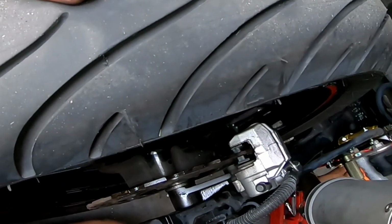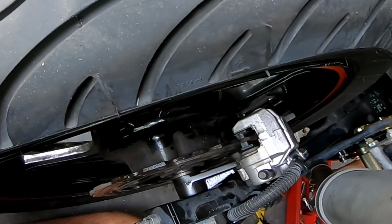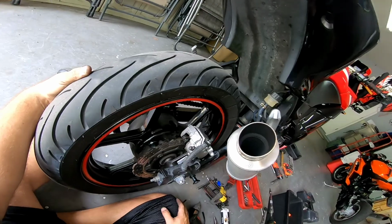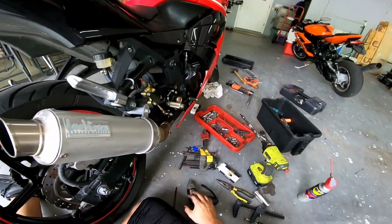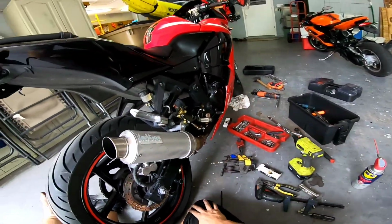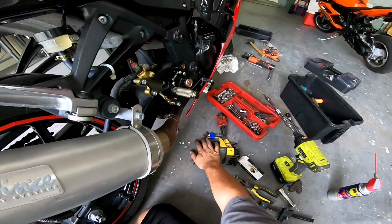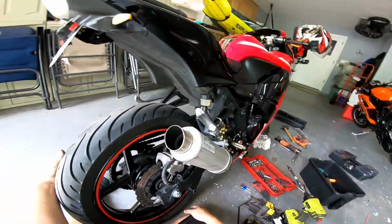There we go. Oh, ladies and gentlemen, we might actually have rear brakes. How cool would that be? So I gotta order a front caliper because that caliper is absolute shit. I'll work on those bolts a little bit longer, but you guys see how it is.